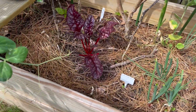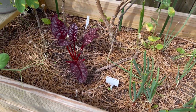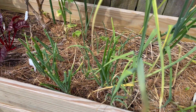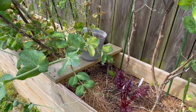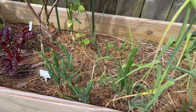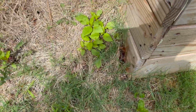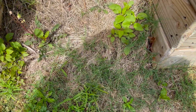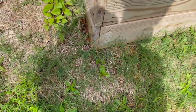This bed needs to be composted, and nutrients need to be put in it because I don't know. I had my okra here last year and it did really good. So not sure. I may put some more in there. I have some growing down the way, but may put some in here too. That looks like Malabar spinach. That stuff went everywhere last year, so I'm looking to see it all over.